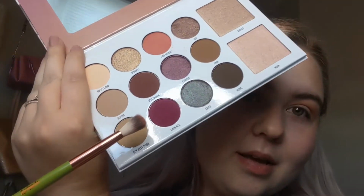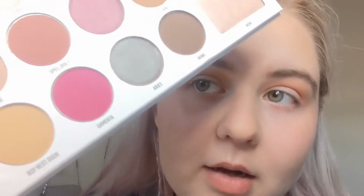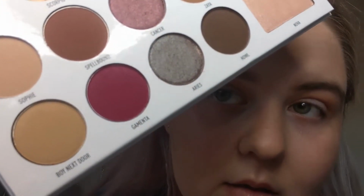Okay, now that we're done blending out that shade, I'm gonna go into this really gorgeous dark pink purple shade. It is called Gamenta. I'm not sure if I'm saying that right. If y'all can see that, let me know. I know it's probably backwards in the camera, but whatever. I'm gonna have to go in with a smaller fluffy brush, so let me find one real quick.